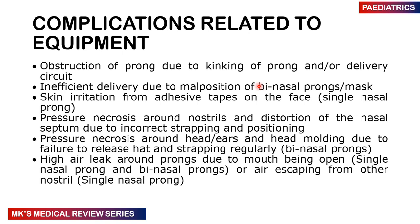Now, what are some of the complications? Complications can either be related to the equipment or it can be related to the condition that the neonate has. In relation to the equipment, you could have obstruction of the prongs, which can kink, or the delivery circuit can actually kink, such that this child is not going to be adequately receiving enough oxygen. There can be inefficient delivery due to malposition of the binasal prongs or the mask. The skin can be irritated from the adhesive tape on the face. This is especially with the single nasal prongs, the ones that just have one prong that you put in one nostril. You have to strap it with some strapping or adhesive tape. So this can be irritative to the face.